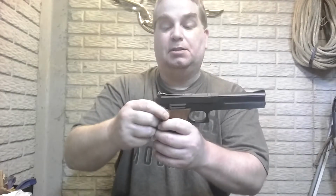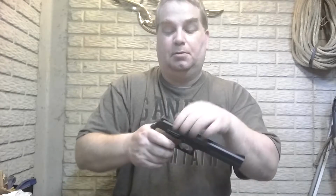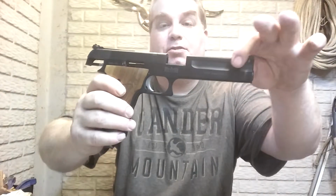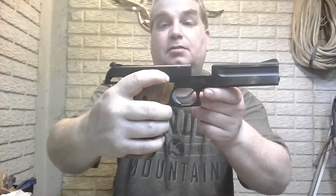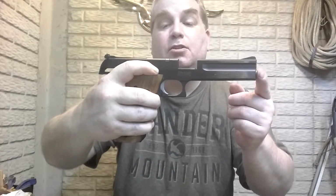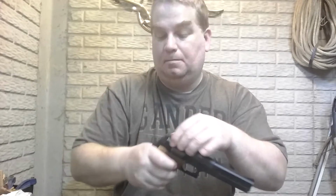If you're unfamiliar with this gun, again, I got the mag out. It is unloaded. I'd have to put the mag in probably. That's how the gun shoots. This top part's just steel. The barrel's underneath. Here's the breech face, and that's how long the barrel is from here to here. So it's a good 6-inch barrel, which I like, and it gives a longer sight radius.